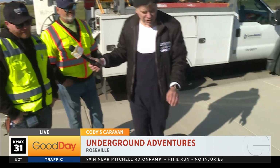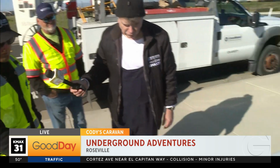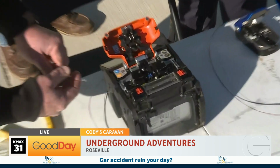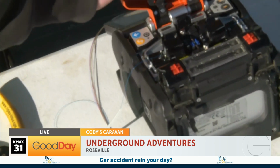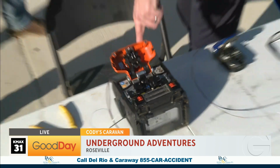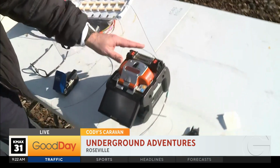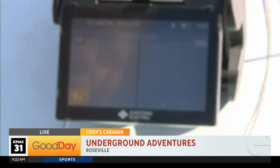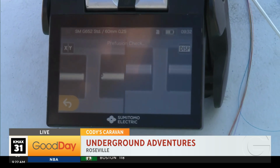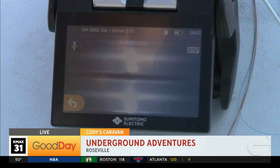I have one prepped here. Okay, let's see how you guys do this. So we're going to splice it. It's already in the machine. The fiber right here is this little blue part. This is a heat shrink to protect it. It's already ready to go, so we'll just close this lid. I'll let you close the lid. Scott, if you come around, they've got a little monitor right here. You might be able to see it. Close the lid. All right, so you can see the machine actually lines up the fibers. Did it just do its thing? You'll see it in a second. There you go.